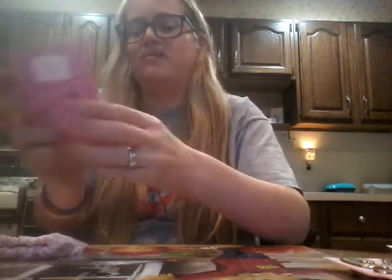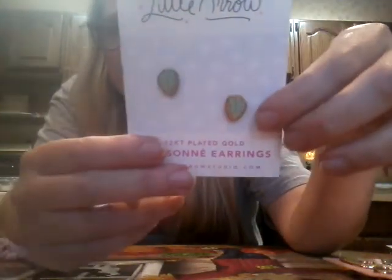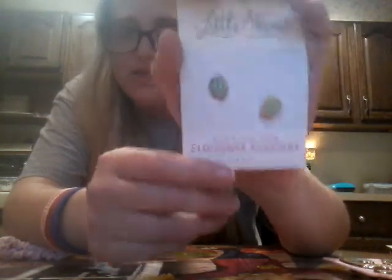And then I also have these, I believe she calls these her Frontera leaves, and I hope I'm saying that correctly. But these are super gorgeous as well. They're mint green and again, 22 karat plated gold. Yes, so pretty. So comfy to wear. The backs are super comfortable too.